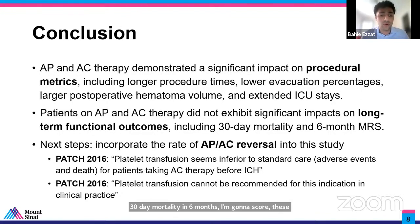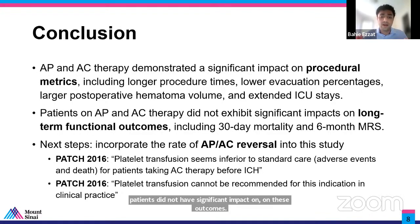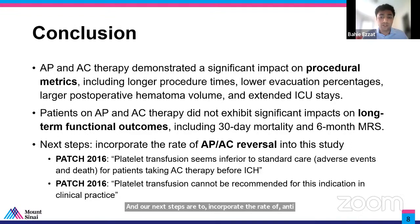Our next steps are to incorporate the rates of antiplatelet and anticoagulant reversal into our study. This is important because in 2016, the PATCH study concluded that platelet transfusion seemed inferior to standard care in terms of adverse events and death for patients taking antiplatelets before ICH. They also did not recommend this as an indication for clinical practice. So that's our next step in terms of including these stats into our study.